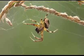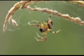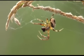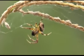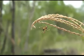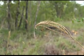It's a very common thing that these orb web spiders do. And this year, we've seen very, very few of these orb web spiders. She's one of the latest. That really was fascinating. Well done, Brian. That's awesome.